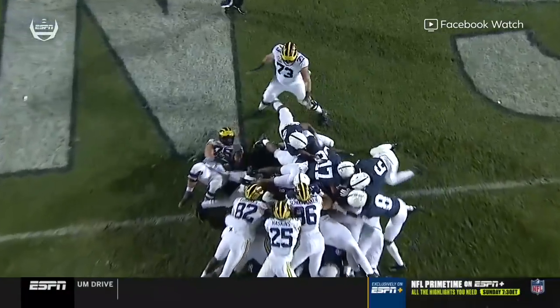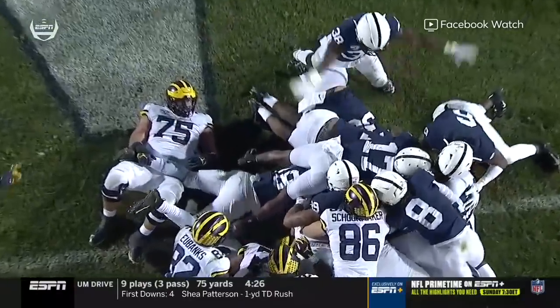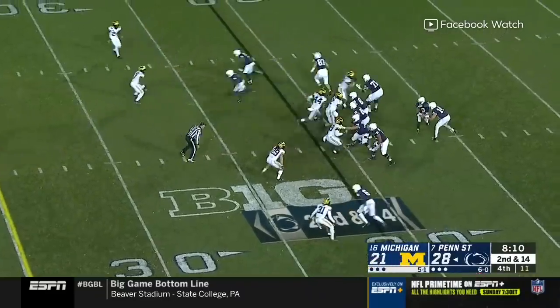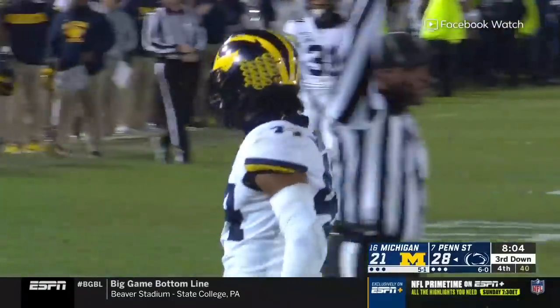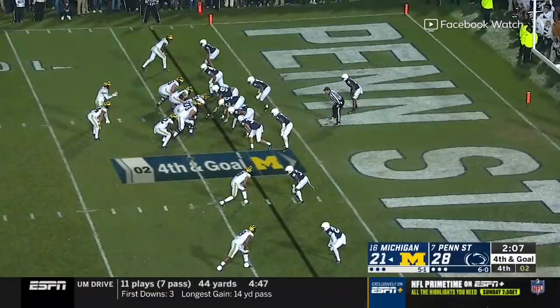I mean, shoving in the back. 17, Garrett Taylor piling in. That's a backyard football scrum right there. Schoonmaker adding a little muscle to it. And play action. Immediate pressure. And he sacks. McGrone on the blitz. And Michigan, for the second time, has sacked the quarterback.